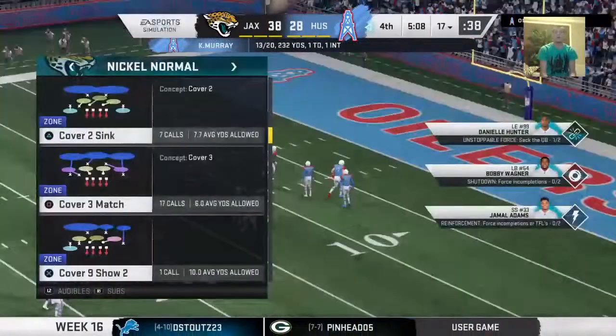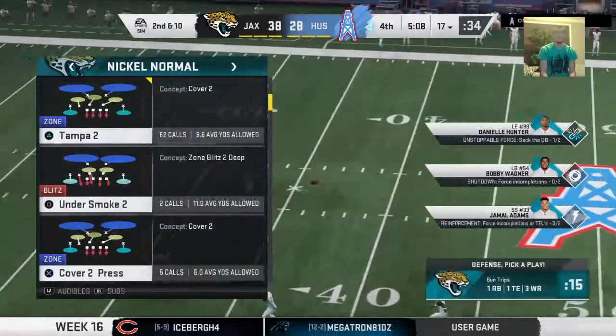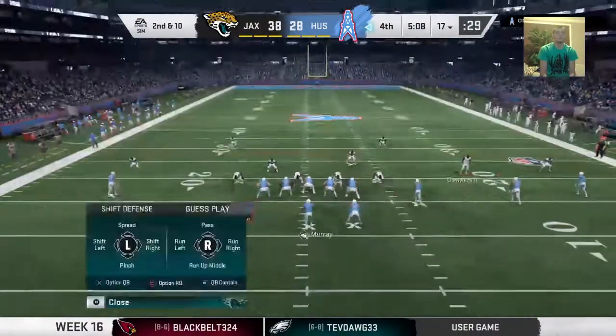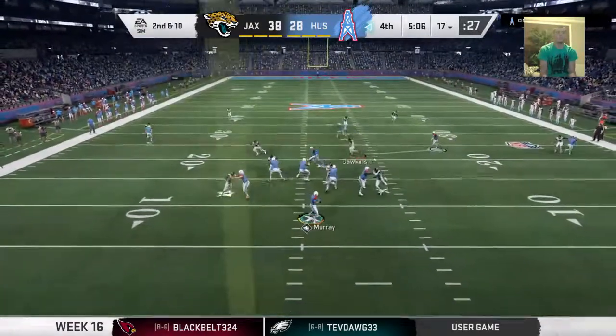They take a shot to start that drive, but this is going to wind up incomplete. Mecole Hardman, the intended target, and that'll bring up 2nd down. Murray again, 2nd and 10.